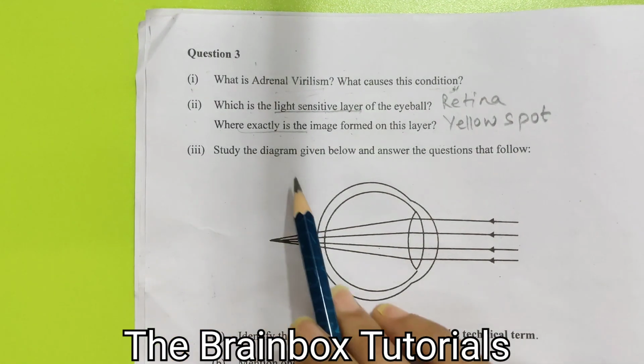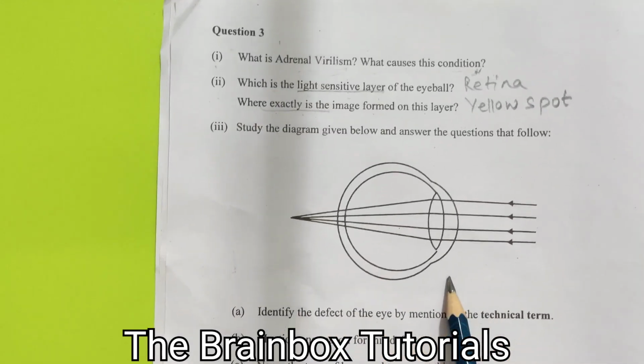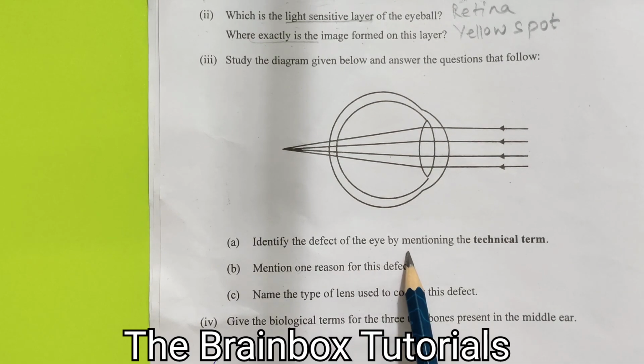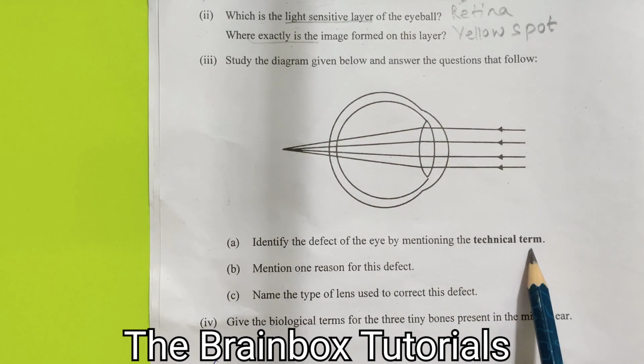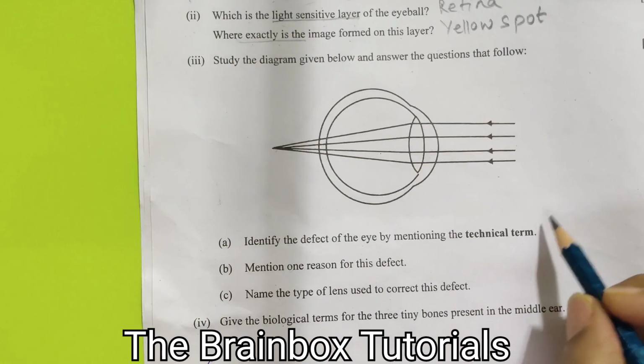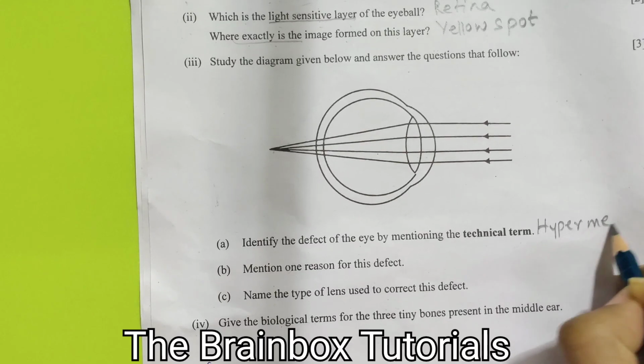Now number 3, study the diagram given below and answer the questions that follow. This is the diagram, and question A is, identify the defect of the eye by mentioning the technical term. Now we can see that the rays are meeting outside the retina, so this is hypermetropia.